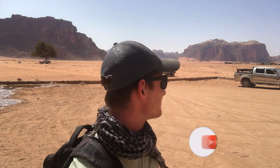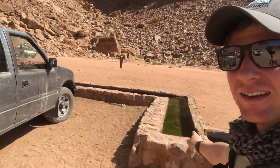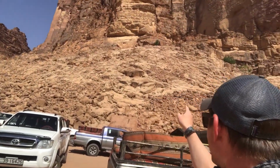Oh, I didn't really run from all the way back there. We are out here in Wadi Rum in Jordan, and this is incredible. You can see behind me this beautiful view. It's this sort of red rock desert. We're stopped here at the first stop, which is the Lawrence Spring, which is basically the spring behind me right here. And that spring is fed by this mountain up here.